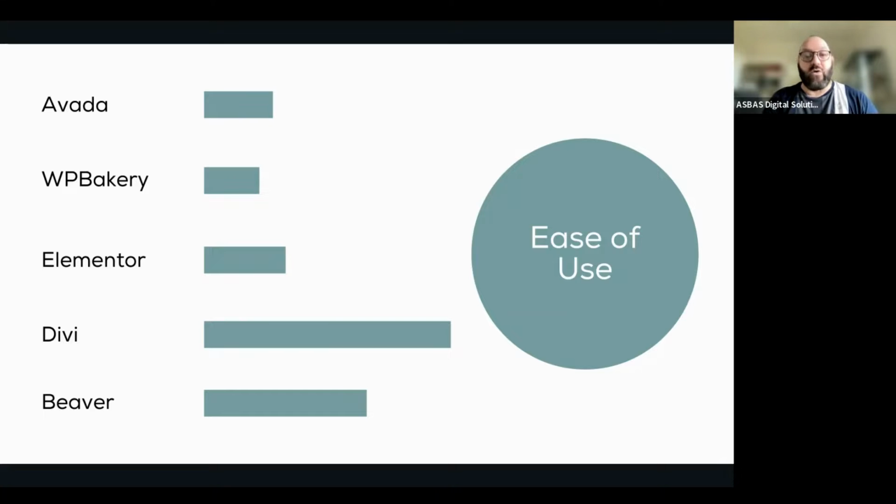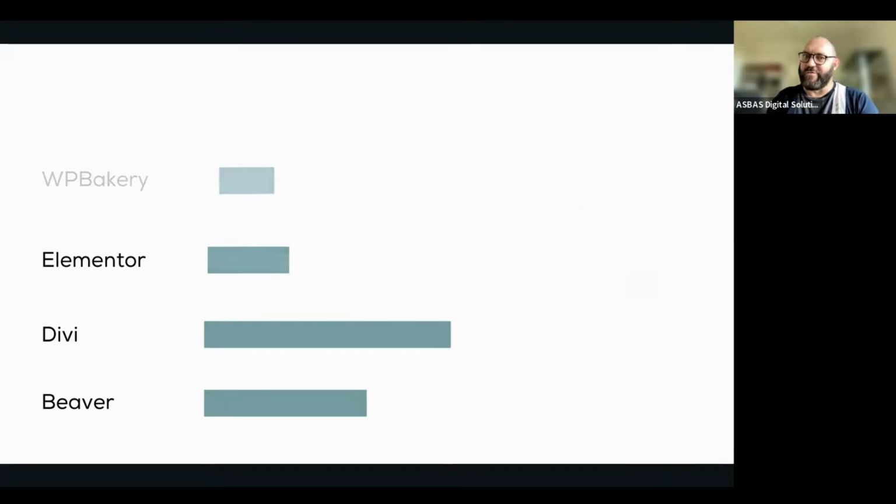So depending on what you're going to do, it can come down to ease of use and the lack of a learning curve. If you really don't want much of a learning curve, Divi's great. If you want more of a learning curve and you're willing to attack things that are a bit more granular, then your Avadas, Bakeries, and Elementors are very good for that as well. But the next screen tells a different story.